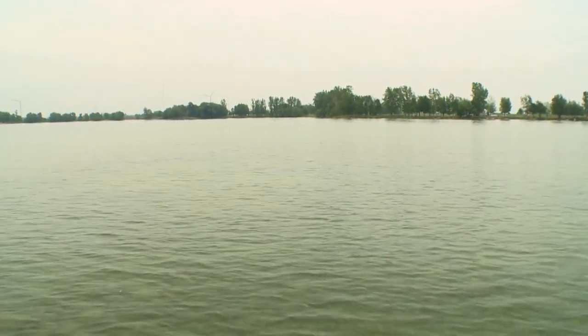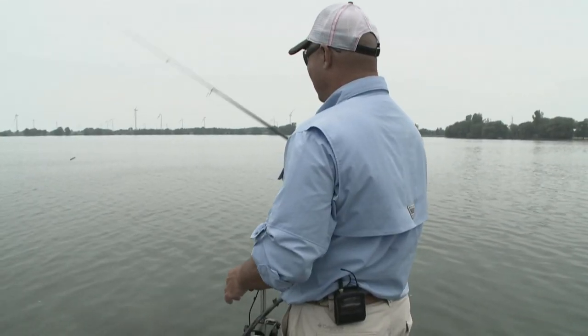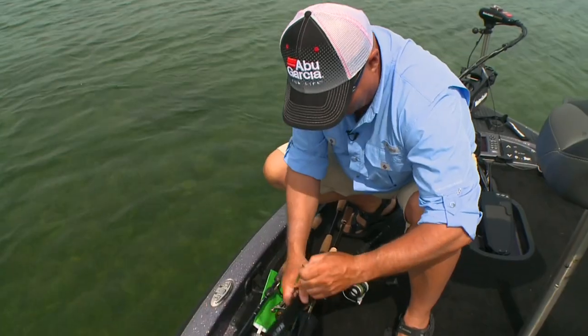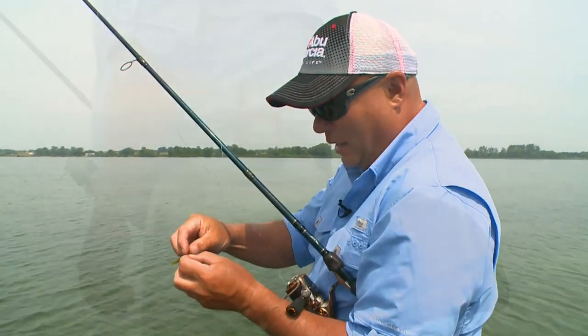Cool. When I'm on flats for largemouth or smallmouth, I'll blind cast this. I'll just make long casts and blind cast around and just cover the water. Okay, just gonna re-rig that.